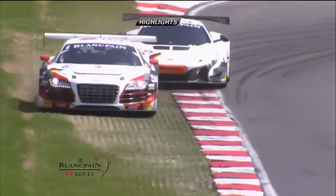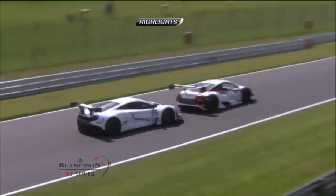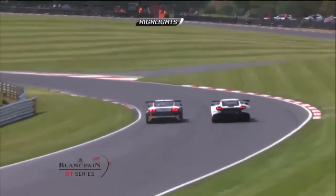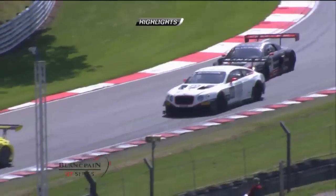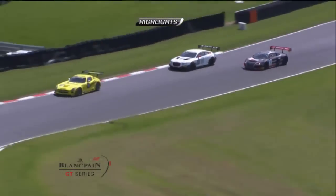Nicky Mayr-Melnhof made a bit of a mistake, and that allowed Kevin Estre through, and from then on, Kevin Estre was on a mission. He was the hare. He wasn't chasing tortoises, but he was getting closer and closer. And that battle for second place had six cars in it. Yeah. And he was right on the tail. You felt two or three more laps, he'd have picked off one or two.